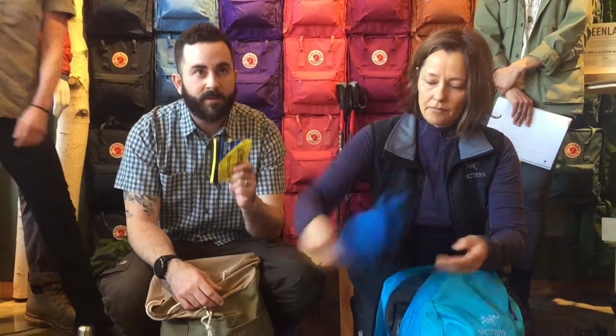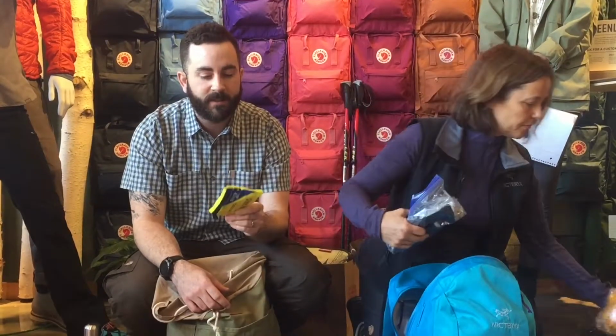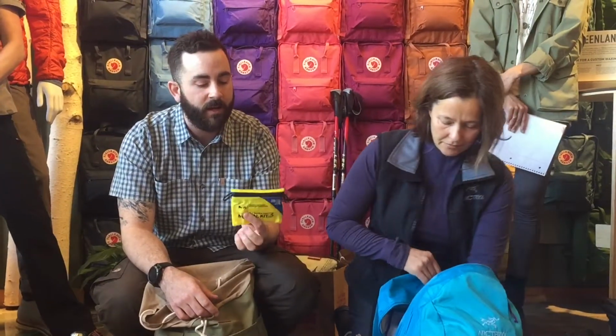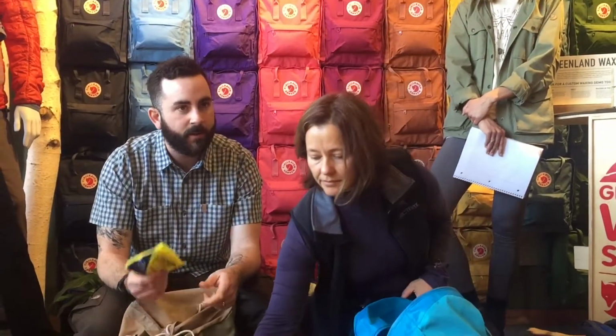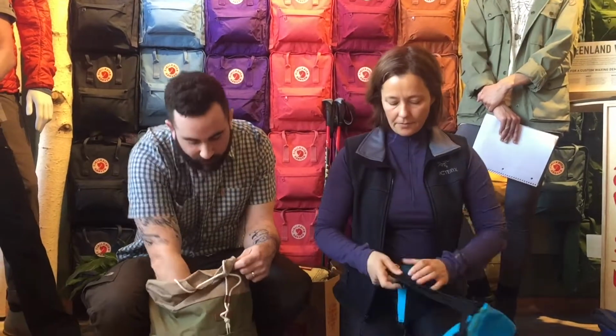I brought this one as a small first aid kit. There's absolutely no reason why everybody should not have one of these. Myself, I'll probably have a much larger one today. You get these for $8 at MEC. Always have a small bit of first aid with you. What else do we have in here?